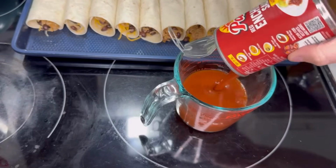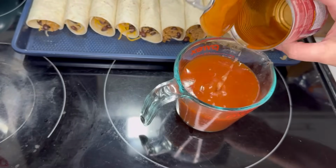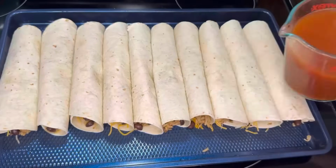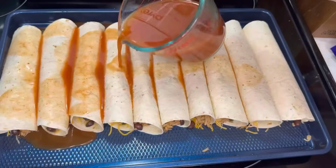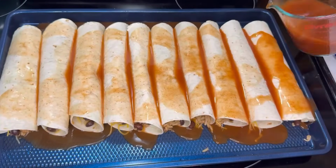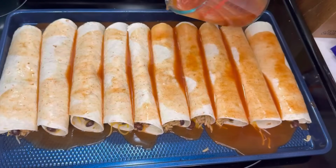Anyway, so I'm taking that enchilada sauce, putting it in a measuring cup along with 1 can of water, and I'm just going to mix it up. That is going to stretch your enchilada sauce, y'all, and it does not mess with the flavor at all. It's going to be super tasty anyways, even though you diluted it a little bit. So I'm just going to make sure I'm pouring this enchilada sauce all over each and every single one of them tortillas so it gets a little bit of that flavor in there, you know.